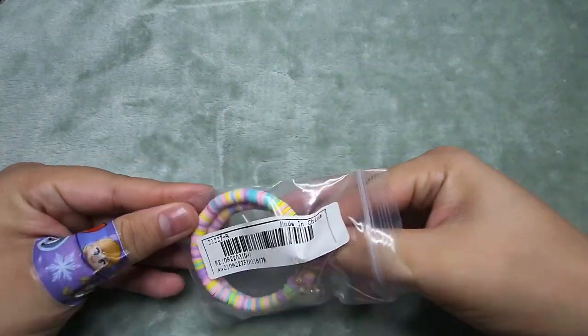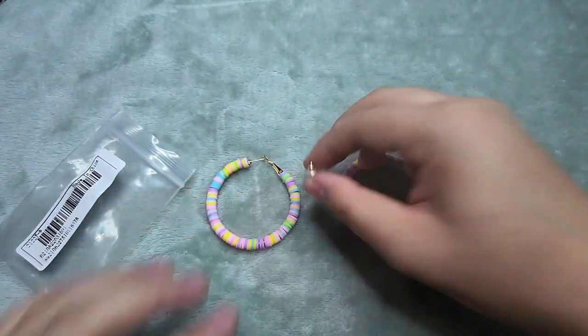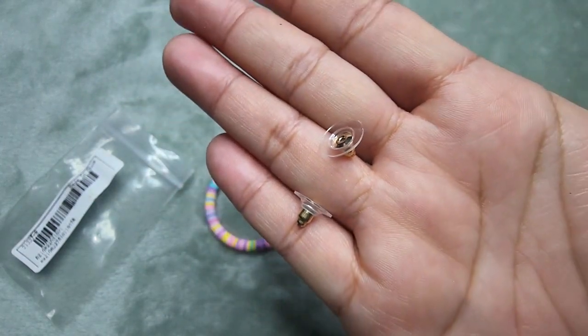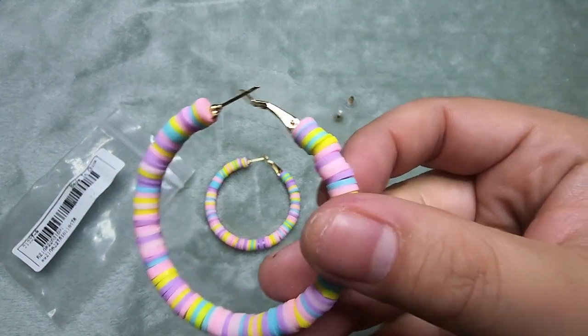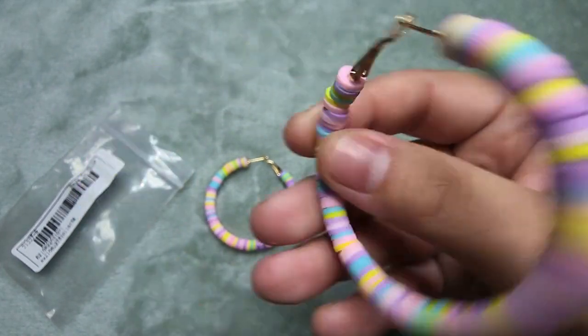Next one is another set of hoops, just like the last one, but with pastel colors. This is one of my faves. And sorry about my nails, you guys. I just don't have the time to get them colored as of the moment. Always very busy with life and work and everything. But yeah, I got this for 74 pesos.